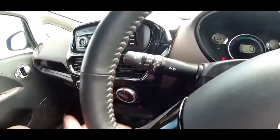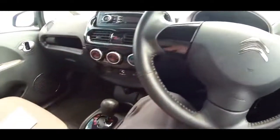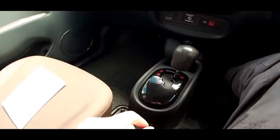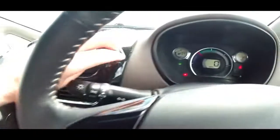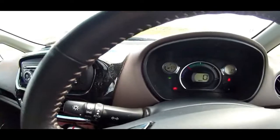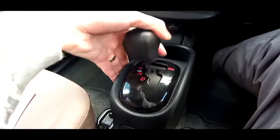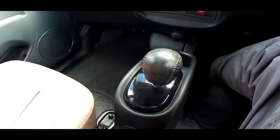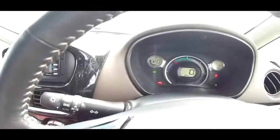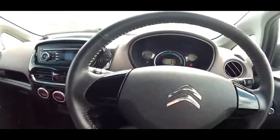We also have automatic headlights, wipers front and rear, power steering of course, and automatic, which all electric cars are. So foot on the brake, we have P on the dashboard, which denotes we're in park. And basically with your foot on the brake, pull the lever across and down for reverse, down for neutral, down again for drive. Couldn't be simpler. And you also have D on the dashboard as well.